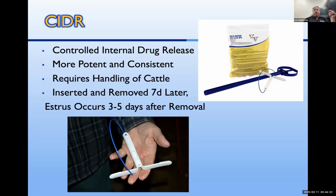Body fluids soak up the hormone, and then when you pull the string and remove the device, they come into heat. I say 3 to 5 days here, but it's really 2 to 5 days. It can be up to 7 days after removal.